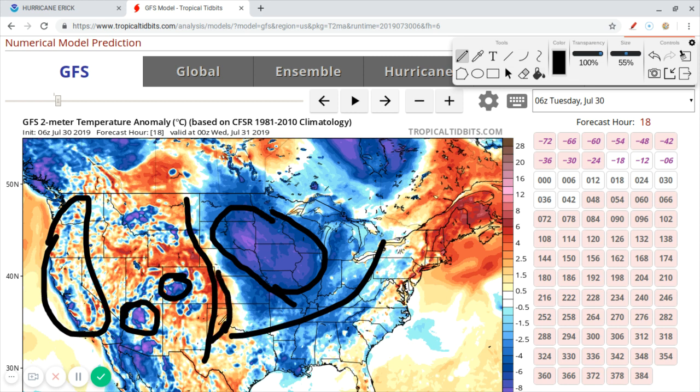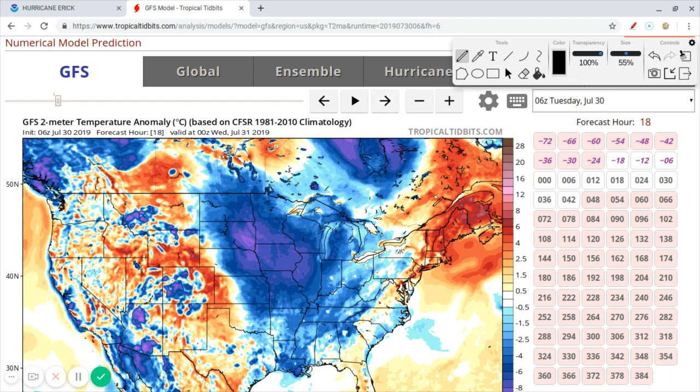Kansas, the panhandles are above average again, but starting to make its way down through Georgia, and even the coastal regions of Georgia and Florida are now slightly above average this afternoon. But you can still see these three states right here are still much above average. Let's go ahead a few more hours.